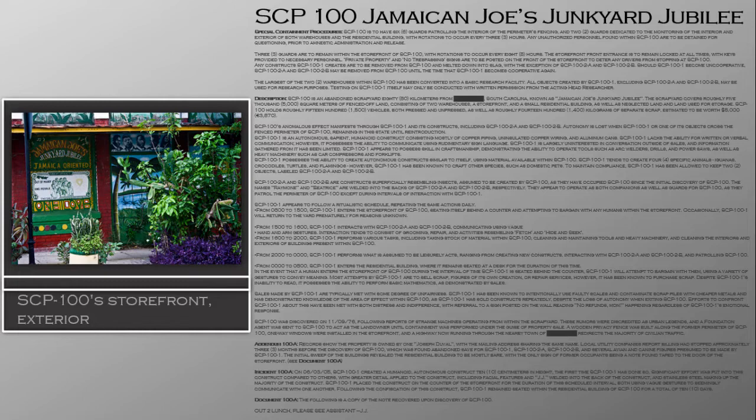SCP-100 was discovered on November 9, 1976, following reports of strange machines operating from within the scrapyard. These rumors were discredited as urban legends, and a Foundation agent was sent to SCP-100 to act as the landowner until containment was performed under the guise of property sale. A wooden privacy fence was built along the former perimeter of SCP-100, one-way windows were installed in the storefront, and a highway now running through the nearby town redirects the majority of civilian traffic.